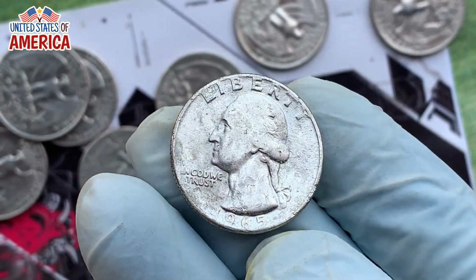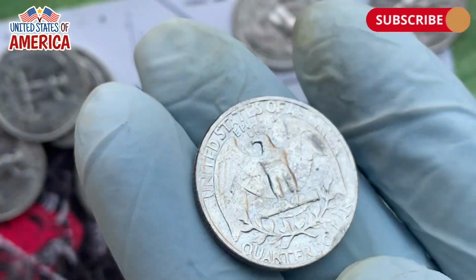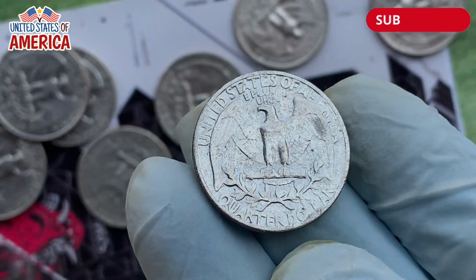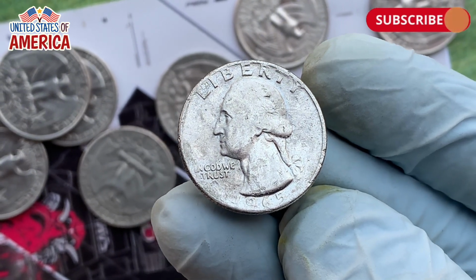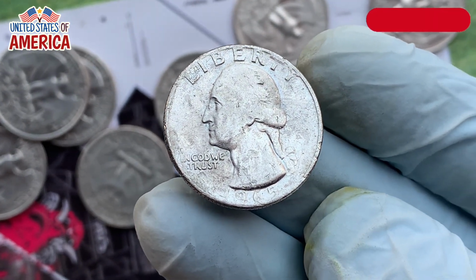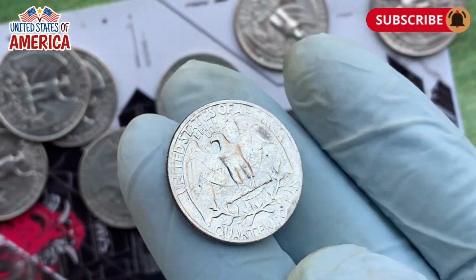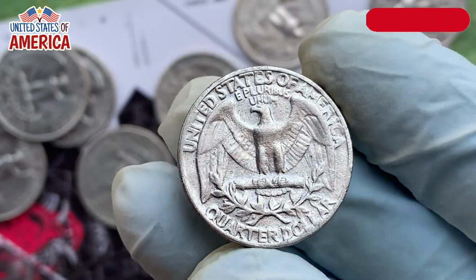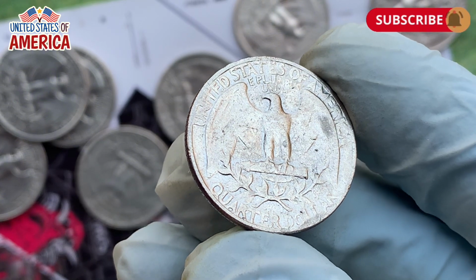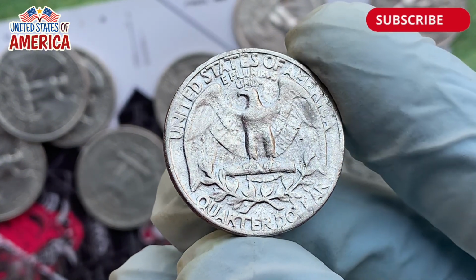The nuanced grading process means that even slight variations in surface preservation can spell the difference between a cherished collectible and a modest investment piece. This divide often leads to enthusiastic debates at coin shows and auctions, where experts meticulously examine each specimen for minute discrepancies in strike quality, surface luster, and overall eye appeal.